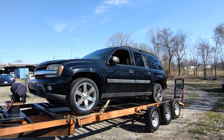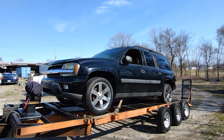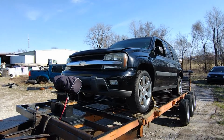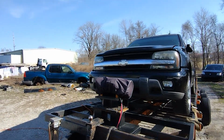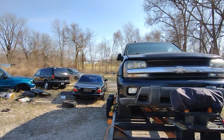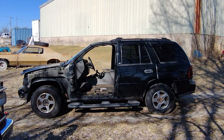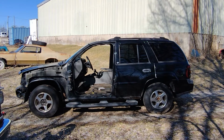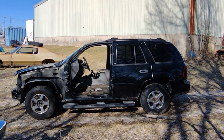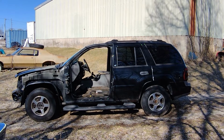The standard engine for the TrailBlazer is the Atlas, a 4.2 liter dual overhead cam straight six. Optionally available was the 5.3 liter V8. Only the TrailBlazer SS was equipped with the 6.0 liter V8 engine, and all SS models are short wheelbase.